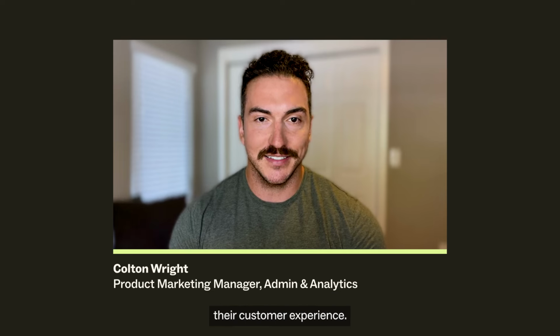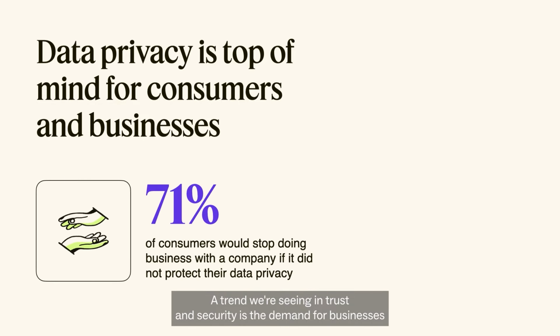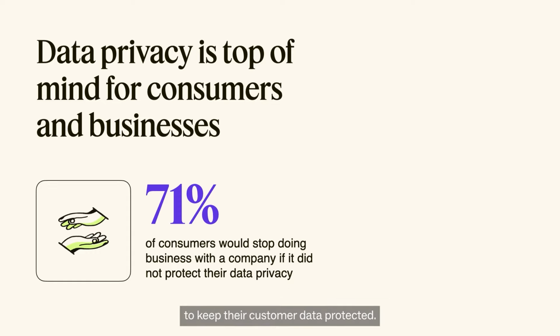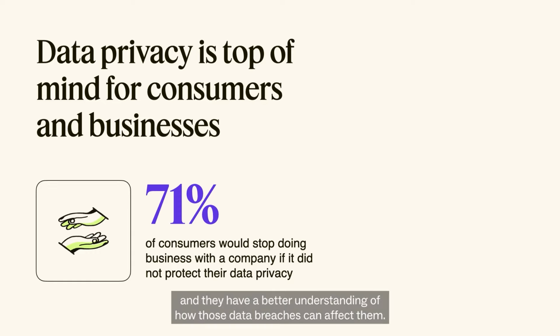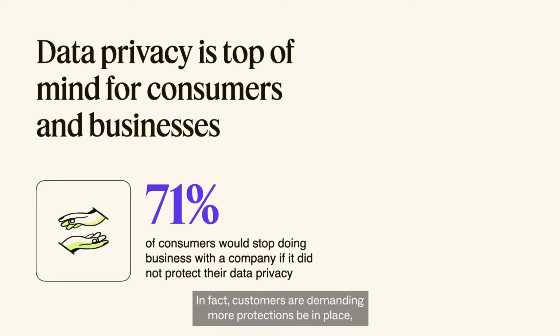A trend we're seeing in trust and security is the demand for businesses to keep their customer data protected. Consumers are far more aware of the impact of data breaches than they ever were before, and they have a better understanding of how those data breaches can affect them. In fact, customers are demanding more protections be in place, and a whopping 71% of customers say that they would stop doing business with a company that didn't protect their data privacy.